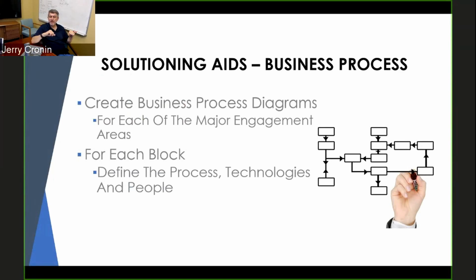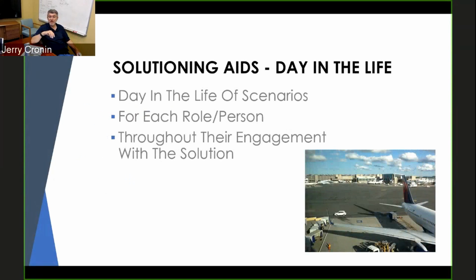Another way of doing it, next slide, which I like a lot, is sort of a riff on day in the life. Where I'm writing day in the life scenarios. So if you think of your solution, it probably has people who play roles within that solution. I might have a frontline person. I might have a manager. I might have the person who's going to pay for this whole thing, something along those lines. What I try to write is like a little narrative. I write a story saying, hey, I'm Jerry. How did I find out about this thing?